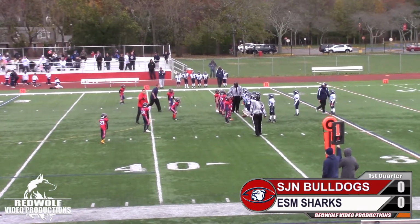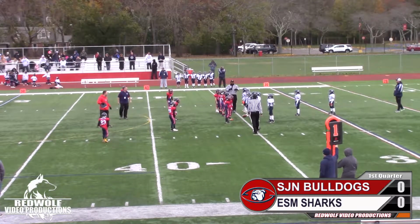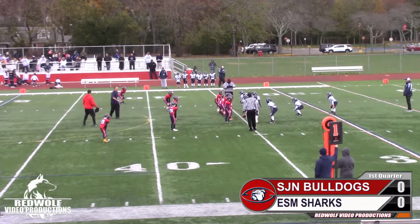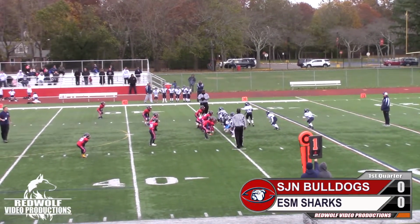Eastport will be taking off on their own 35-yard line, heading from right to left on your screens at home. They've got two backs in the backfield and a quarterback under center. And in just a moment, we'll be underway.